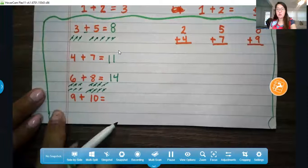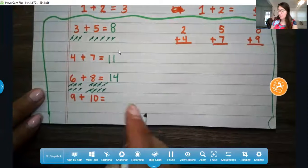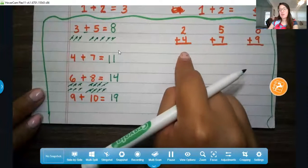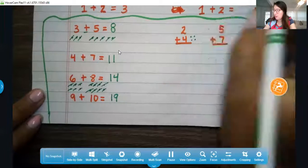So I'm going to give you the answer for this. 9 plus 10. I have 9, and then I'm adding 10. So this should be 19. Okay, if you have to draw pictures for that, that's fine. I had 2 candies, and I got 4 more. So I have 2, 3, 4, 5, 6. So I have 6.